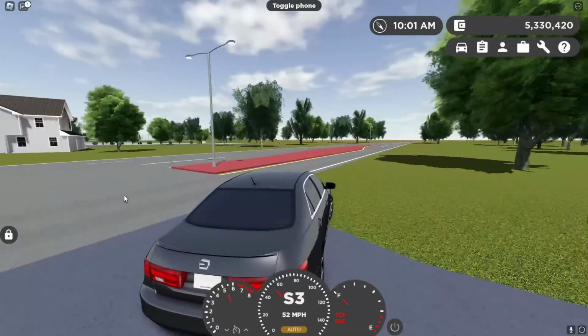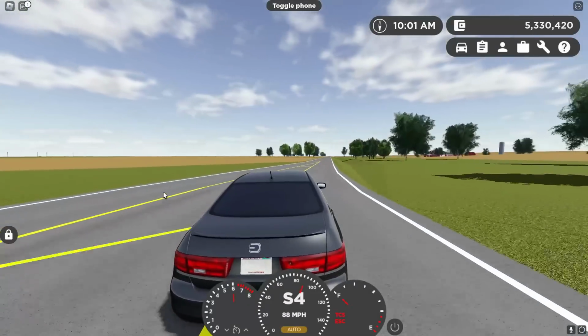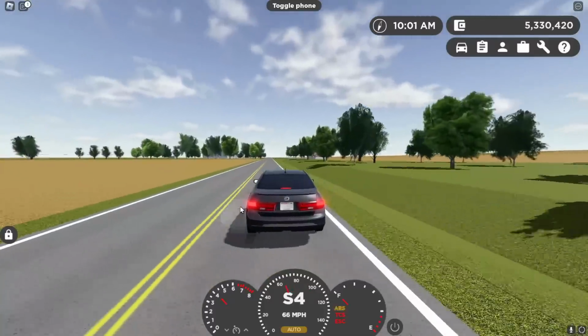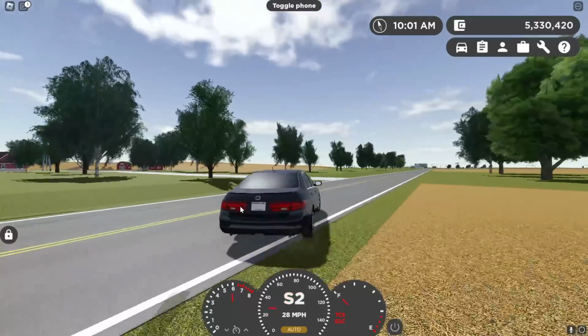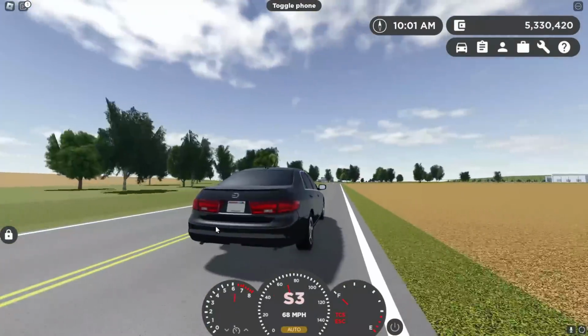From what I'm seeing, it's really the same, honestly. Yeah, I'm not really seeing much of a difference. I don't know. Yeah, this thing pulls though, so I don't know. I guess I could just move on to the newer Hondas. I mean, why not?